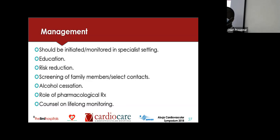Alcohol cessation is important, should be 0. Okay, so there's no room for any level of alcohol intake in chronic hepatitis B patients. And of course, we should explain the role of pharmacological therapy to them, because many of them are just eager, they're having sleepless nights over this chronic hepatitis B. Doctor, start me on treatment. But there's a Yoruba adage that suggests that a war that you're going to fight for 100 years, you don't have to be in a rush to start.